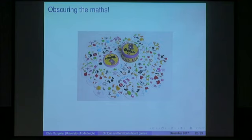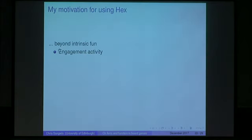Right, so one of the reasons I chose hex as an outreach and engagement thing was because of the clarity of the math in the game. That was precisely a characteristic I wanted in the game for my purpose. But mostly it's obscured for other very good reasons. So beyond its intrinsic fun, I chose this as an engagement activity. Just as Chris Budd has talked about engaging the public, I wanted this as a model for learning a skill, if you like, and a model for developing expertise, and as a social process.